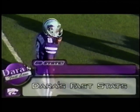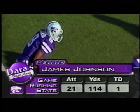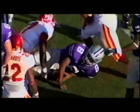Second down and two, Wildcats at the Cyclone 38. Under 5 minutes to go in the game now. Cats up 7, 17-10. Here's Johnson. Waits on a block. Tries to get outside. Handy trying to block for him, and he'll get to about the 37 is all. And Harris is the tackler.